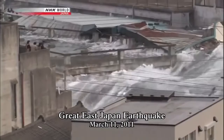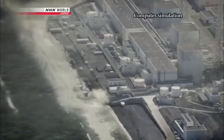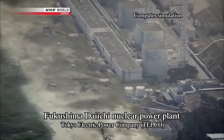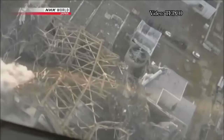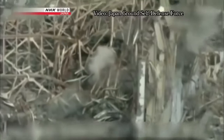March 11th, 2011. A mega quake triggered a monster tsunami in northeastern Japan. The disaster disabled one of the largest nuclear power plants in the world, Fukushima Daiichi. 3 of the plant's reactors melted down, releasing vast amounts of radioactive material into the environment.